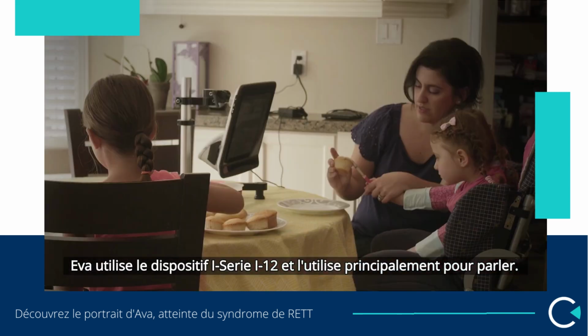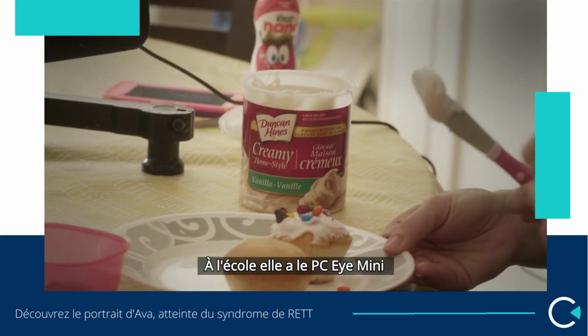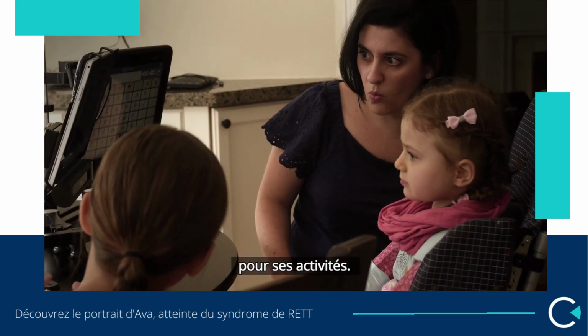So Ava uses an I-Series I-12 device, and she uses that primarily for talking. And at school, she has an I-Mini, our original PCEye Go that we bought. She uses that for activities.